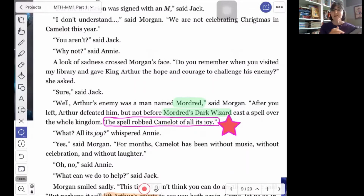That means the whole kingdom, King Arthur's kingdom, Camelot, had no joy in it, no happiness. It would just be the opposite of happiness: sadness, despair, discouragement, disappointment. People just not feeling happy about anything. That is a huge problem. And we think that might be the problem in this story that needs to be fixed.